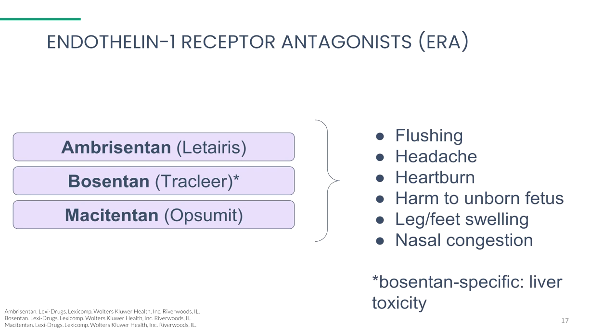People can get headache from vasodilating or widening your blood vessels. That may happen in your head as well. Heartburn. For our young females in the room, these medications are associated with a REMS program through the FDA because it can cause harm to the unborn fetus. So we require people to be on reliable contraceptives and also be taking pregnancy tests every month. We already talked about the swelling and some nasal congestion as well.